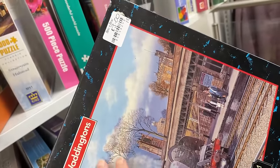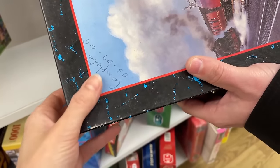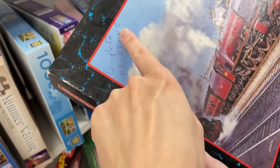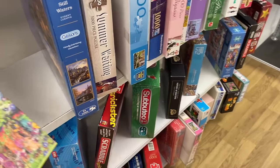Oh snap, how much is this? £3? You gotta hold on to this one. Yeah, that's probably around the same era as well. It says complete, I mean, you would hope that's the last person. That's 05 or 08, so that's at least 16 years ago? We're taking chances with that, aren't we? We'll have to see.